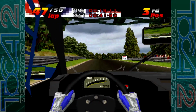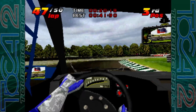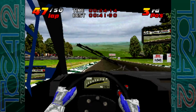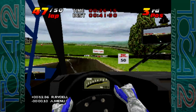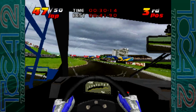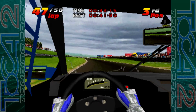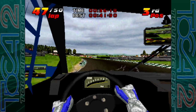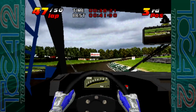I didn't do anything differently there going around that bloody corner. The game just knew I was catching up and now we're 12 seconds back, so yeah. I didn't do anything differently going through Paddock Hill Bend at all. And all of a sudden, oh, I'm just gonna spin. Of course you are.